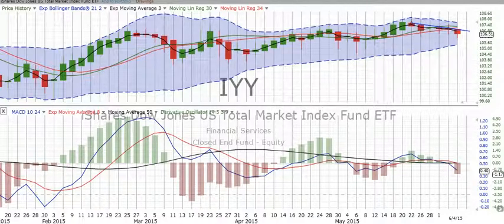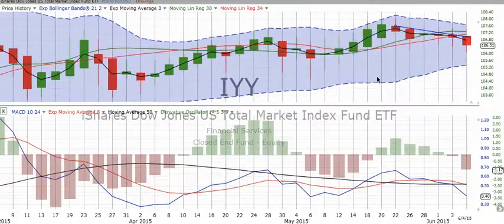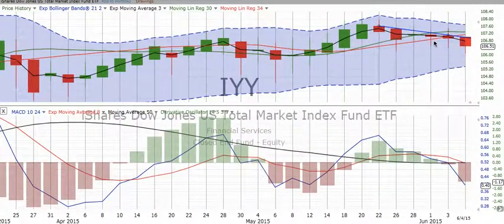Let's jump into IYY. What is IYY? It is the total market. It is literally an index that tracks the total market. So what's happening in the total market? Well, here you go. It is in a substantial down move. We have been tracking it for the last many days.